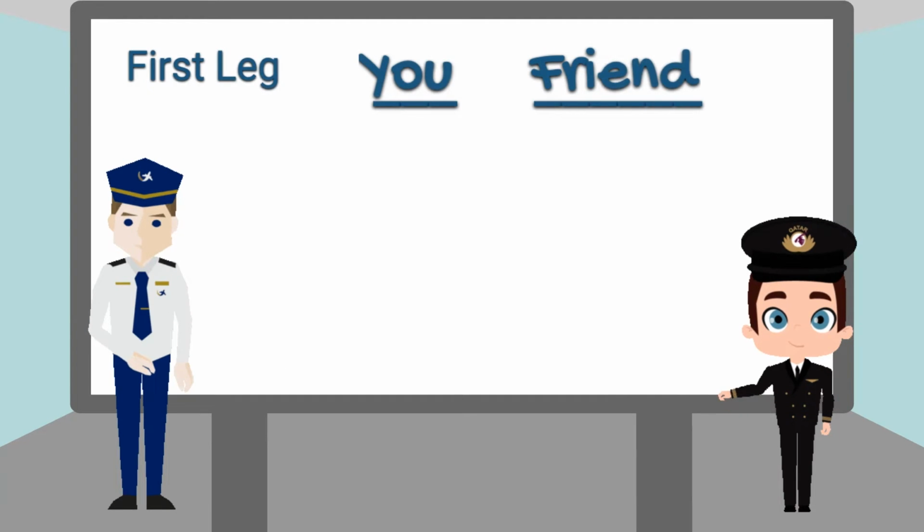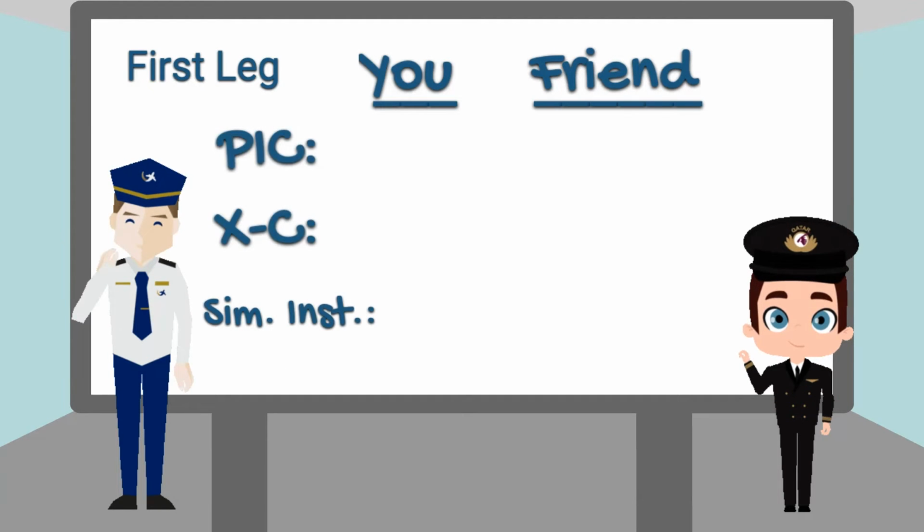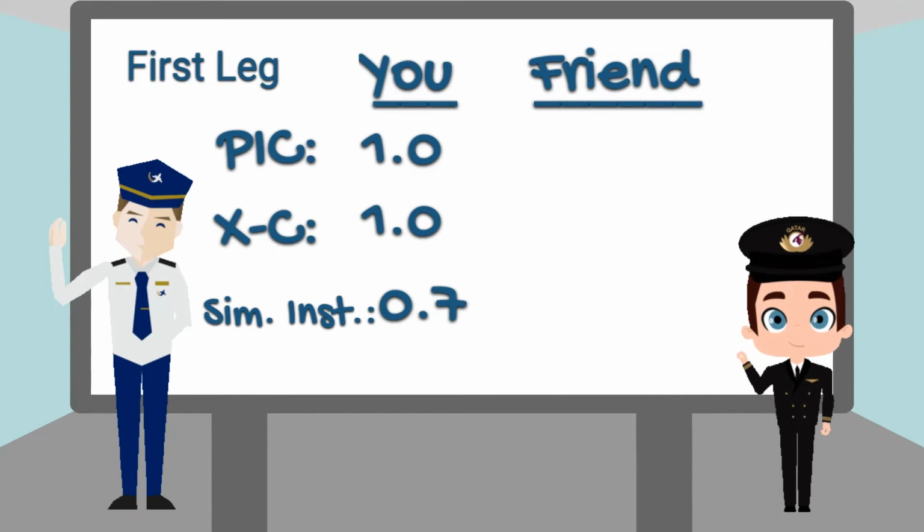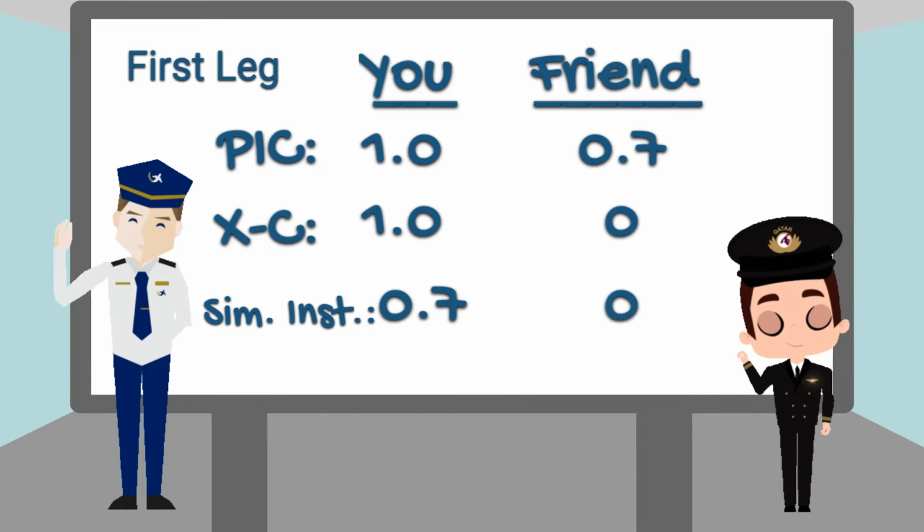The first leg you flew, so you can log that first hour as PIC and you can log it as cross-country. You can also log the 0.7 under simulated instrument time. Your friend wasn't flying that leg. He was acting as PIC and was responsible for traffic separation while you were under the hood. So he is only going to log the 0.7 hours PIC, but none as cross-country since he was not the one actually flying.